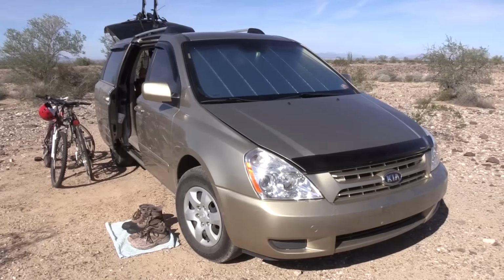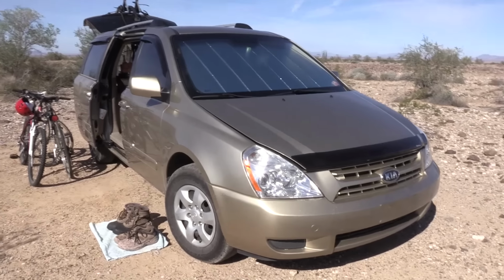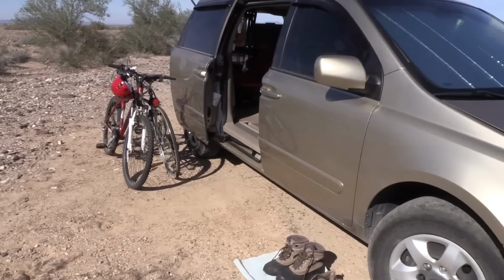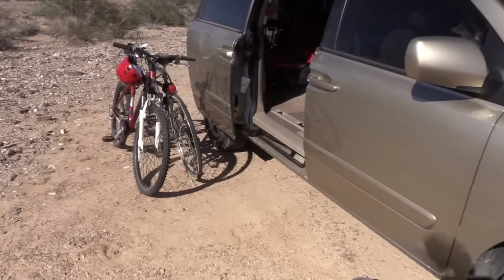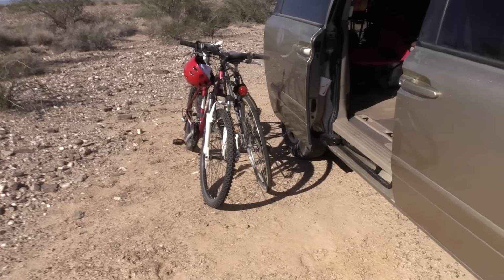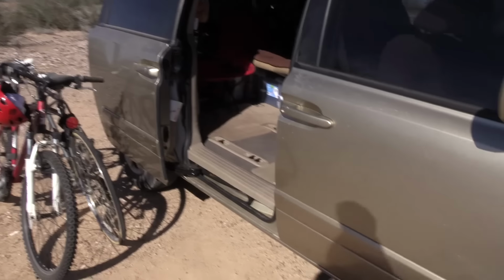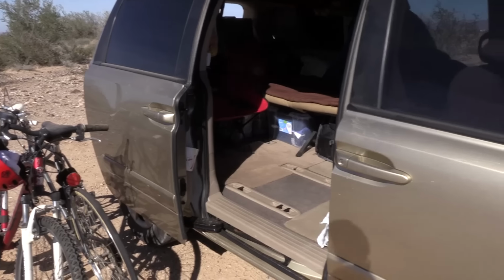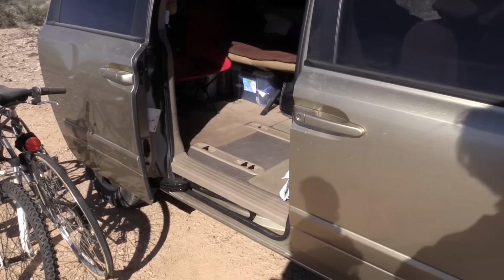Right. And let's take a look around and see the amazing job you've done with your minivan. You've got your bikes, so you're trying to stay healthier with the bike. That's correct. And of course, it'll run a quick trip into town and save you some gas too. Well, I think I'll find that out today. So you kill two birds with one stone: exercise, and then.